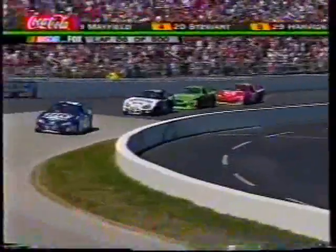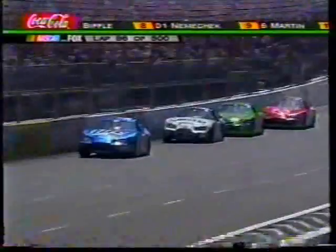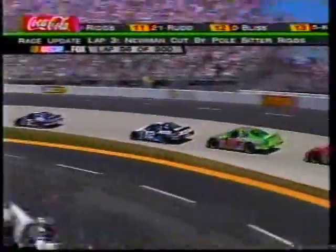Rusty Wallace with the most comfortable lead you may see all day. He is half a second ahead of Bobby Labonte, but he has his teammate Ryan Newman 1 lap down as the jam car separating Rusty from 2nd place Bobby Labonte.